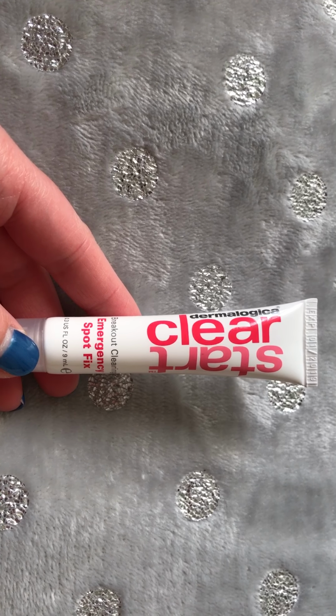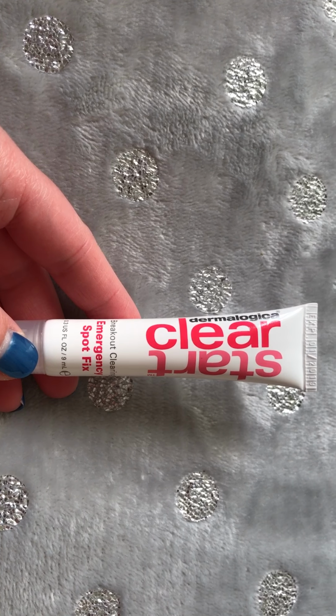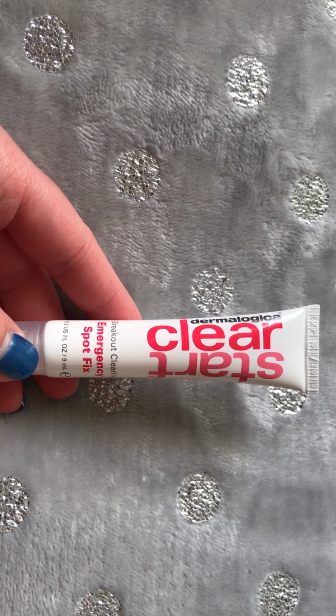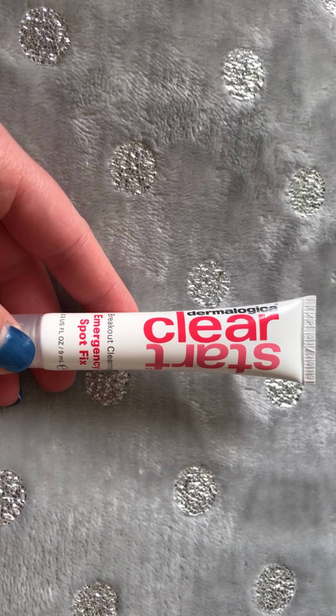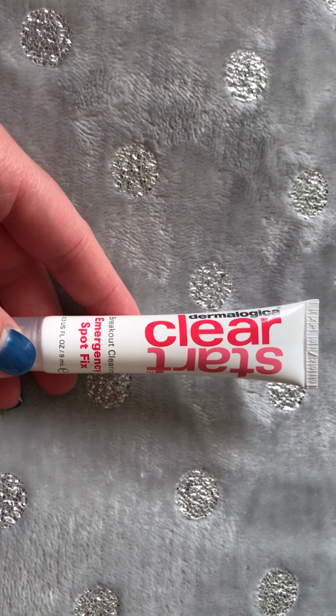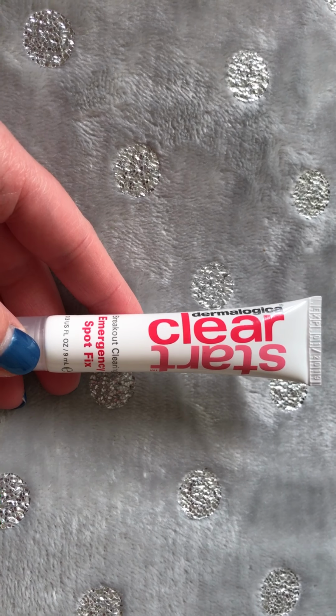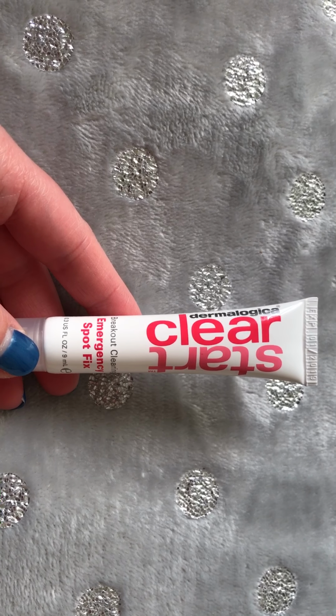And this one is really nice. It's very gentle on your face. It has 5% benzoyl peroxide in it. Some spot treatments like the Clean and Clear Gel 10, if you've used that one, has 10% benzoyl peroxide, and that's too much, at least for me. For a lot of people, that's just too overpowering. It's too strong because benzoyl peroxide is very strong.